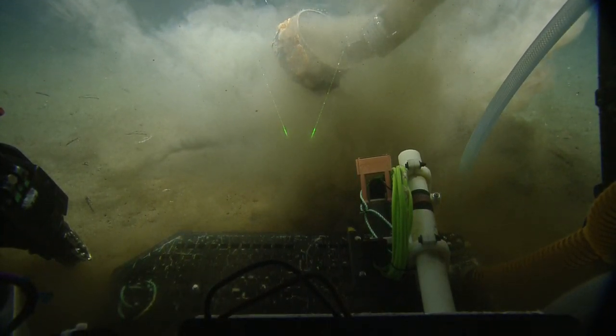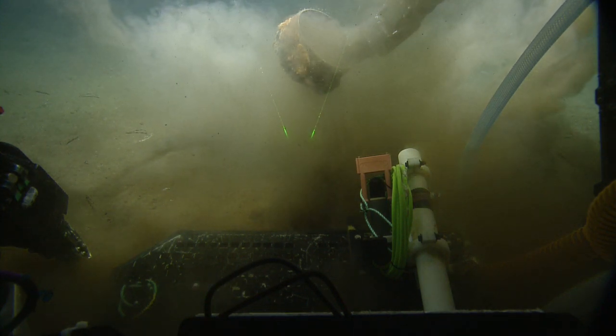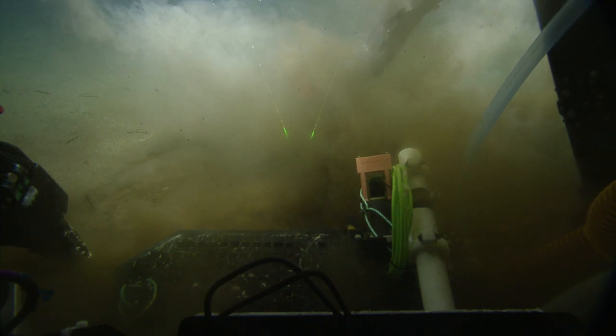Do you think this is useful, weight-wise? I don't know how much this weighs. Probably not much. Yeah, so we're going to just put it down. Yeah, it's just going to make a mess.